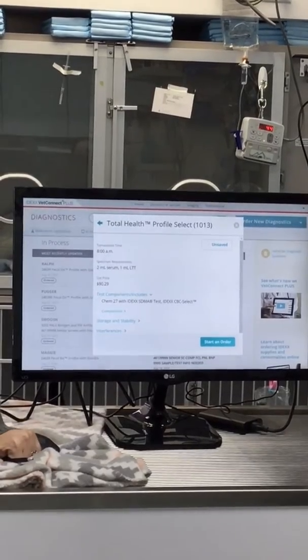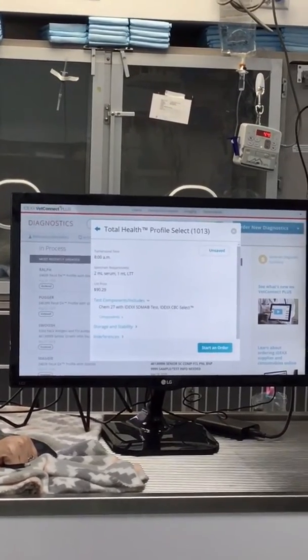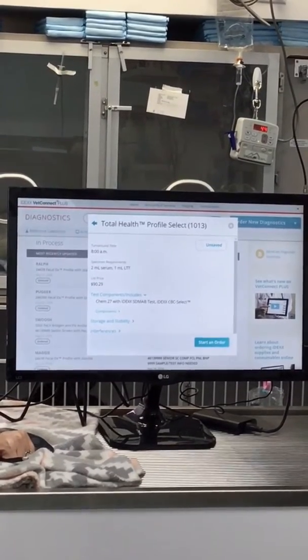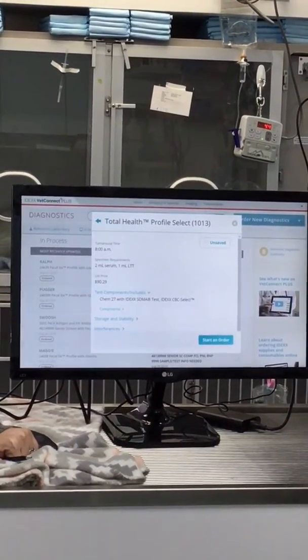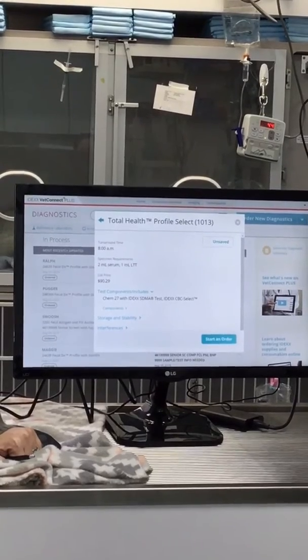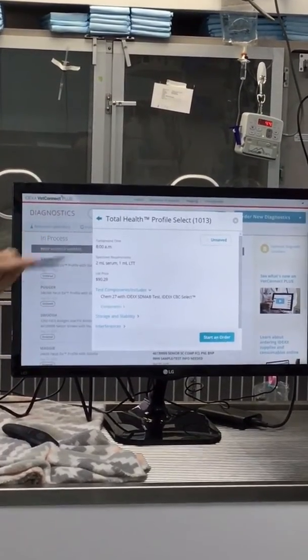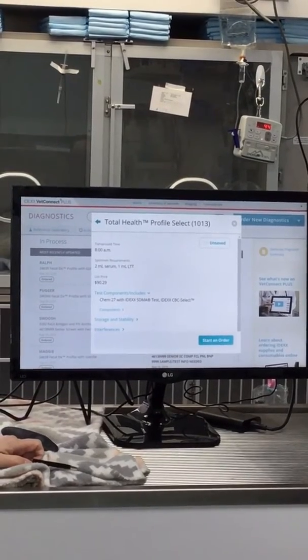Or let's say it's something never done before, and it needs a CSF tap, and there's not somebody here who's comfortable doing it. Probably not here, but let's just say if that happens, I probably don't want to submit that test because I won't be able to get the correct sample. So, also turnaround time, which is nice. It'll let you know when you should get results.